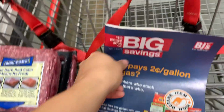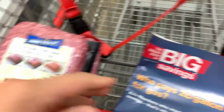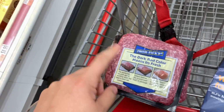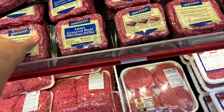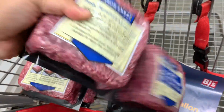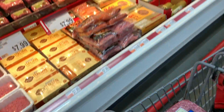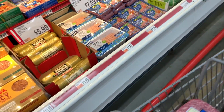Alright, so we are starting off our video today at BJ's. I got my coupon book here, and of course I always go for proteins first, so I'm gonna get this 93.7. I'm gonna get 2 packs of this because it's not just me that's gonna be eating. It's gonna be my family too, so definitely want to get enough.